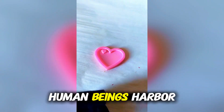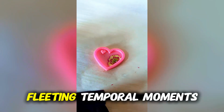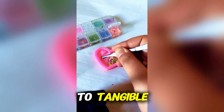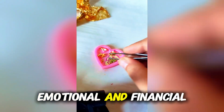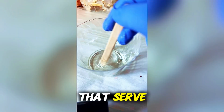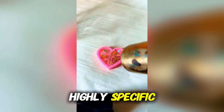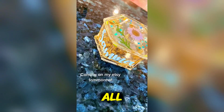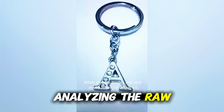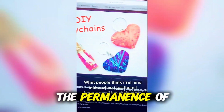So human beings harbor this obsessive compulsion to anchor fleeting temporal moments to tangible physical objects. We actively invest emotional and financial capital into items that serve as a physical bridge back to a highly specific psychological state. So they're not just buying a paperweight? No, not at all. The customer isn't analyzing the raw material cost of the epoxy. They're purchasing a portal. They're buying the permanence of a memory.